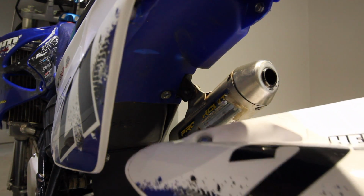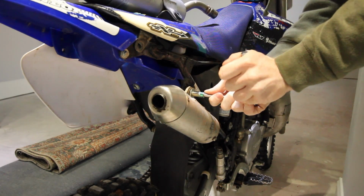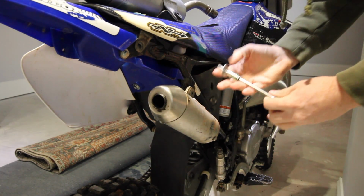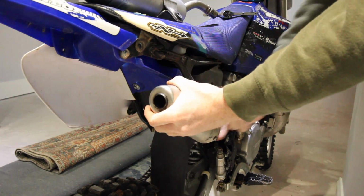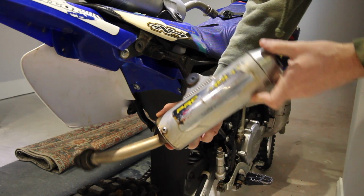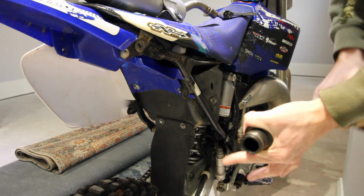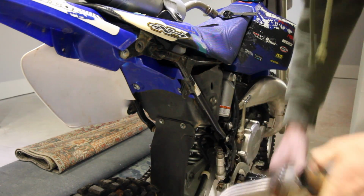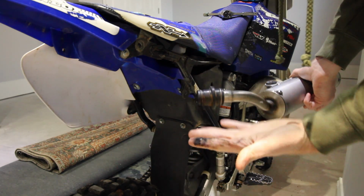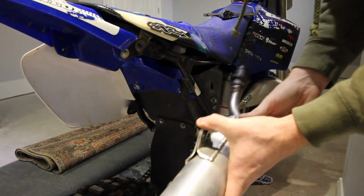Got this first bit of plastic off. Now we can take off the silencer. It's not too bad. All right, I'm just gonna take this grommet off of here. Oof. Put it on here. Oh, oil. Then I'm just gonna slip this on right here.